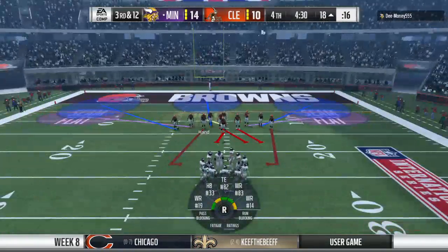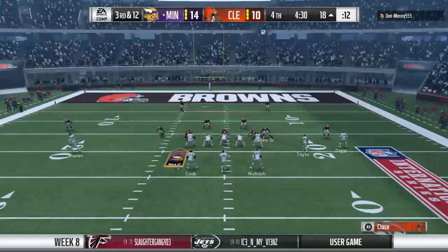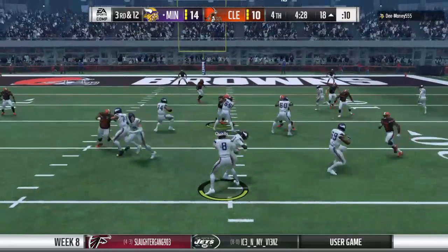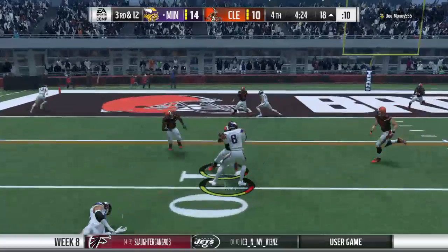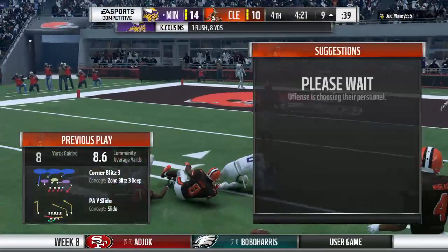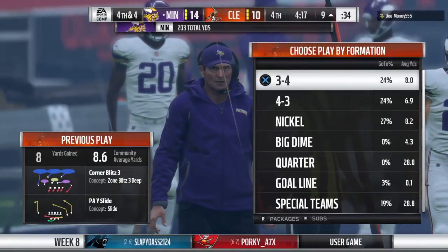The Vikings on 3rd down. Not good. 0 for 4 thus far. This is 3rd down and 12. Cousins steps away. He may try and run for this. And now they're inside the 10 as he's brought down at the 9. Give him 8 yards that time on the scramble, and now 4th down.